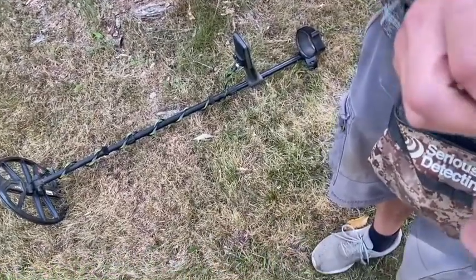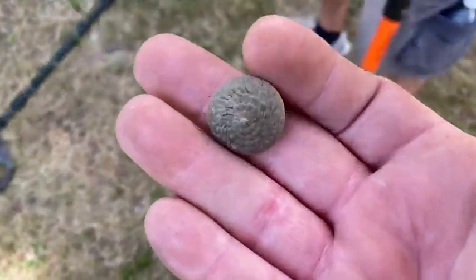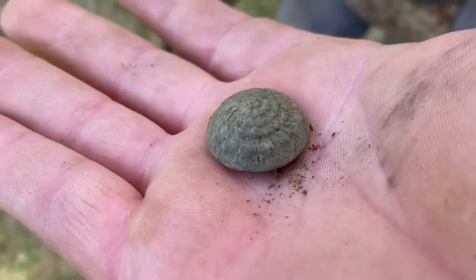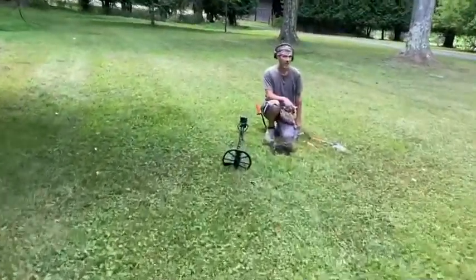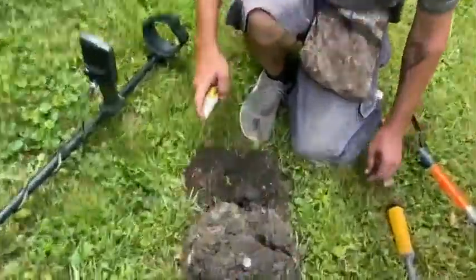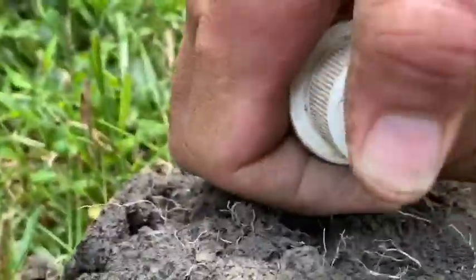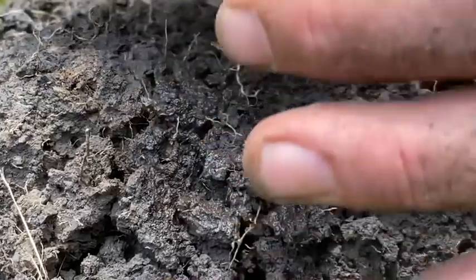James just pulled out a nice two-piece button here. Cool little snail-like design on it. Nice piece there. Jimmy Dagan's calling shiny, so we're going to be playing the one-dime game. So, let's see what I got.